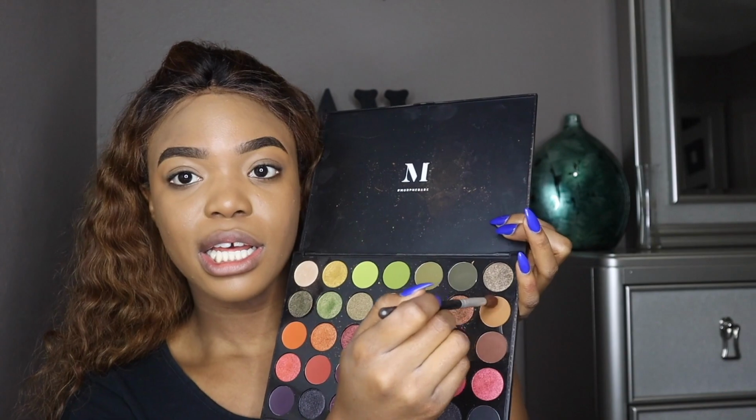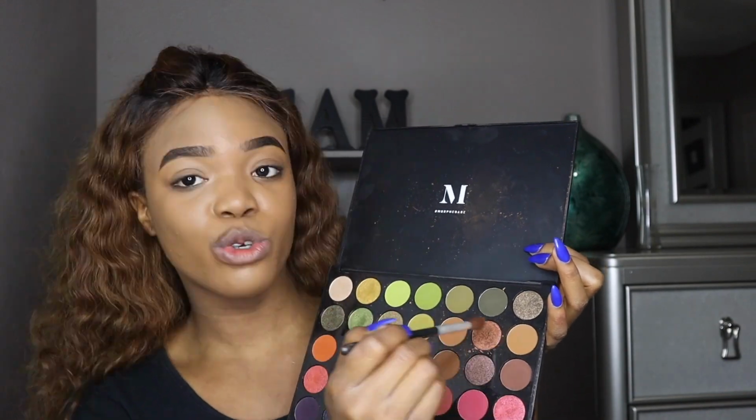Today I'm going to be using my Morphe palette in boss mode. Okay, ever since I got this palette, sorry it's so dirty, I can't get my hands off of it. Morphe, you're just so amazing. Like, I love your eyeshadows. But I'm going to be reaching for this brown color right here. These two are really similar, but they're usually like my transition shades. And I'm going to be placing that all over my crease.